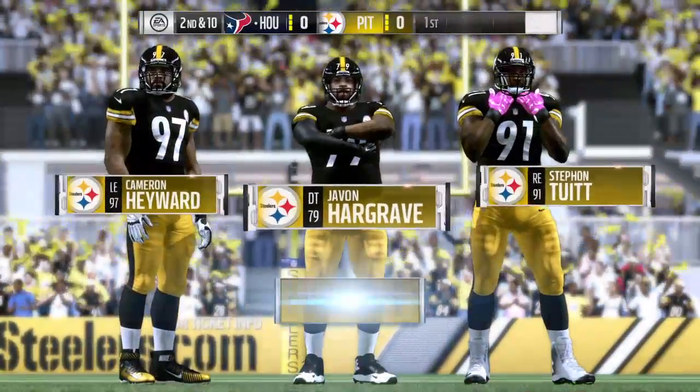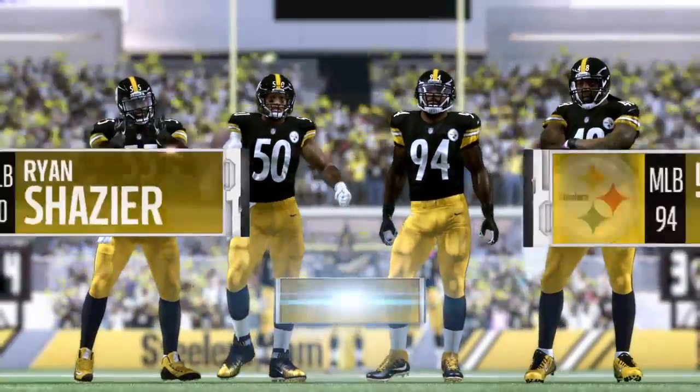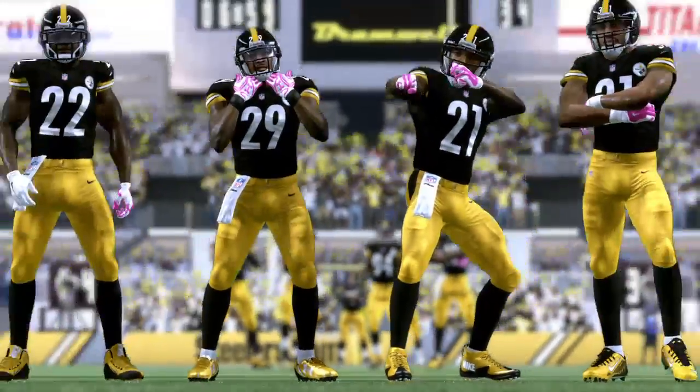And the starting defensive unit here for Pittsburgh. Stephon Tuitt's ability to play defensive end and yet rise up and knock passes away when quarterbacks try to throw them, he makes it hard to get around.